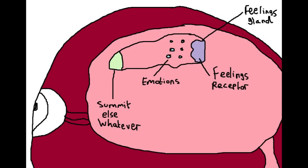Here is a scientifically accurate diagram about how feelings work. Copy this down in your notebooks, this will be on the test.